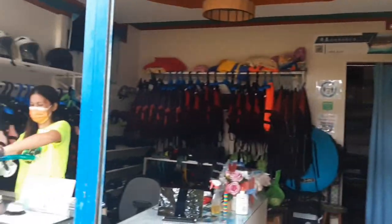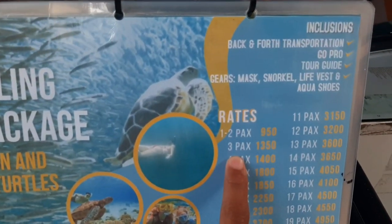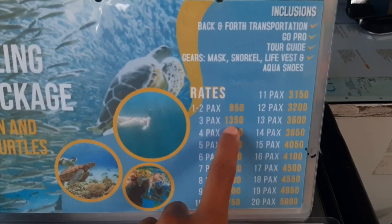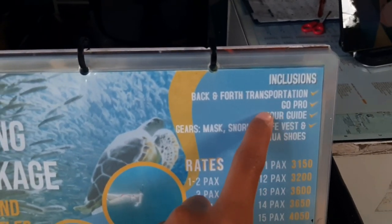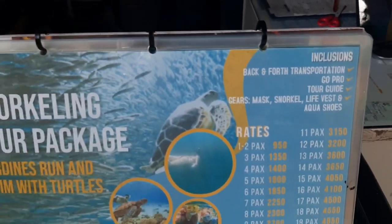Hi, good morning. So we're on our way for our Sardines Run. Since we're three, me and my sisters, we're taking this one. And this is so nice because it includes the tour guide, the GoPro, and the back and forth transportation with the gears.